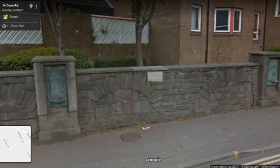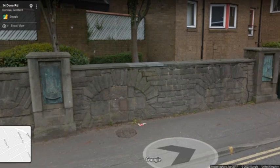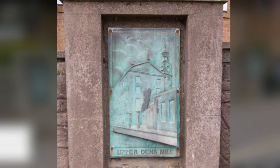Now we have a couple of nice little bronze pieces along the wall here that were done by the artist Doug Cocker. And these were created in 1991 as part of that same ongoing environmental improvement work that I mentioned earlier. But they're part of a much larger plan, which for some reason never came to fruition. So the idea was that there would be a whole series of these little bronze relief sculptures right the way up several blocks up Dens Road, depicting notable Dundee landmarks. And so these two show upper and lower Dens works.